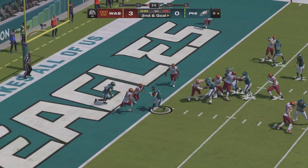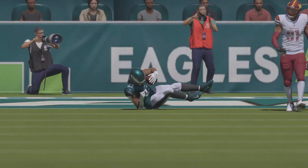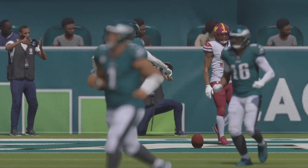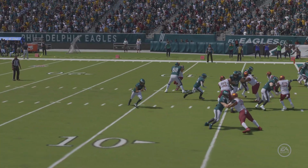Inside handoff, Penny. And he'll take it into the end zone for an Eagles touchdown. Rashad Penny, a 6-yard touchdown run. And the Eagles are able to answer the early 3 points and take a first-quarter lead.